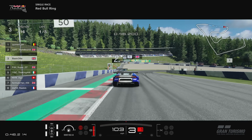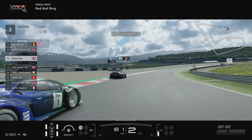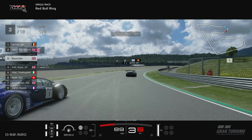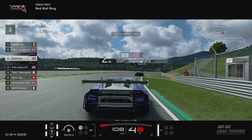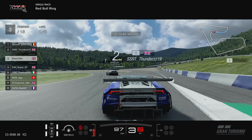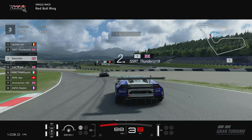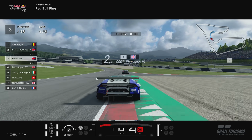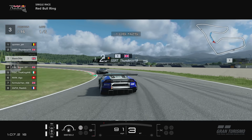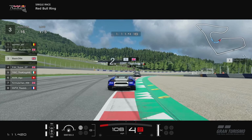He has featured in my streams and videos a lot. He outbrakes himself here, he goes wide, potential move up the inside going through turn 3, but I just haven't quite got the legs, and Thunders managed to get that Lamborghini under control. He keeps himself in P2. Now we know how fast Quinton is, so it's going to be a real struggle. Thunders seems to have some sort of internet connection issue here because he seems to be a little bit all over the place, going through turn 5 then onto turn 6.